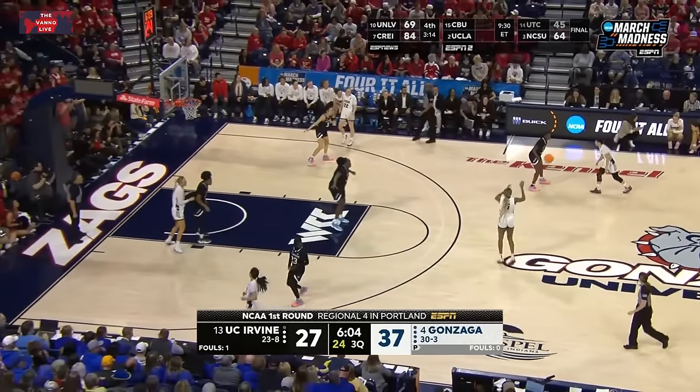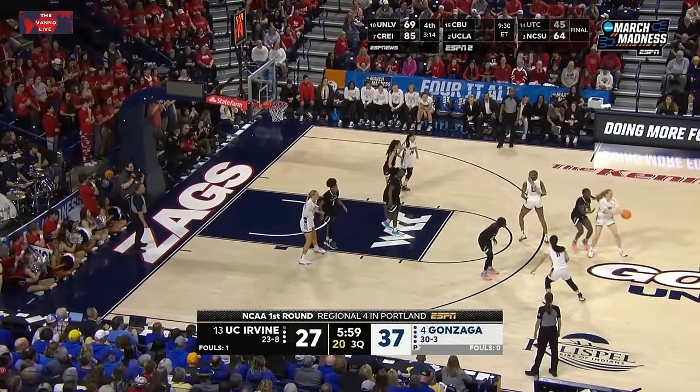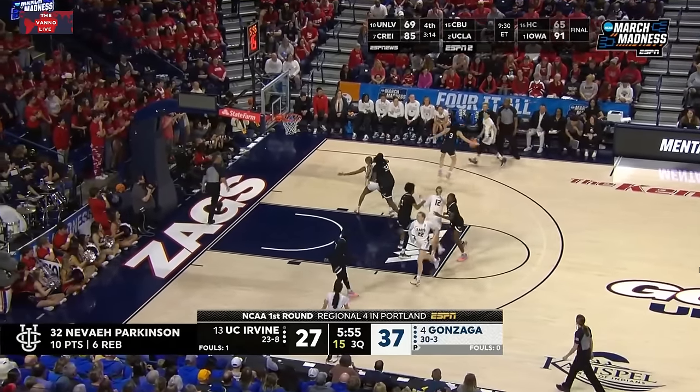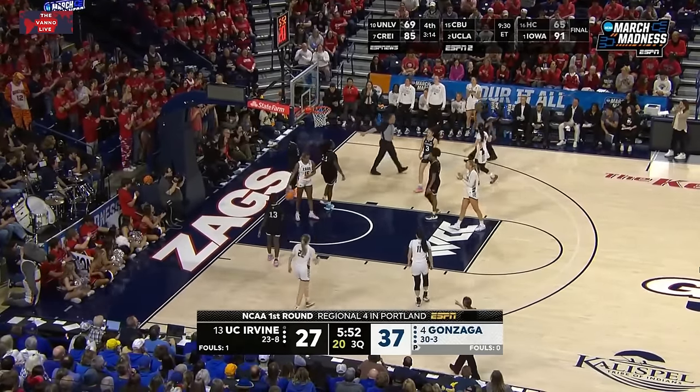Yep. Parkinson continues to be a bright spot for the Eaters. A much-needed basket for Irvine. 37-27. 10 points now for Parkinson. Dumping it inside. Whistle blows. That play dead.